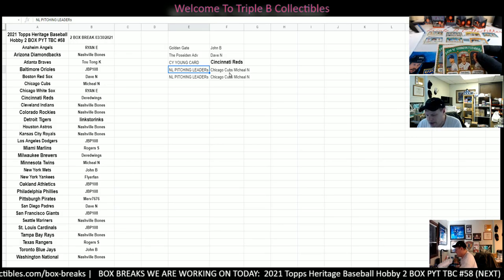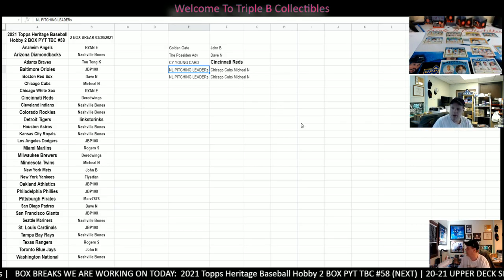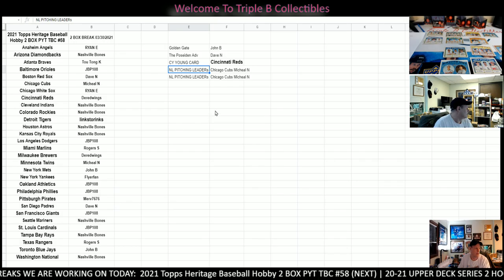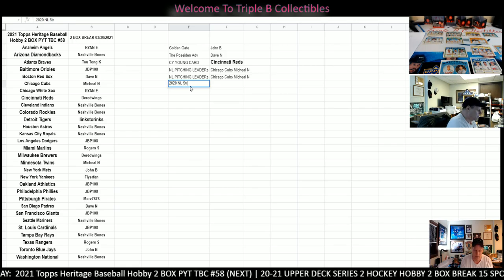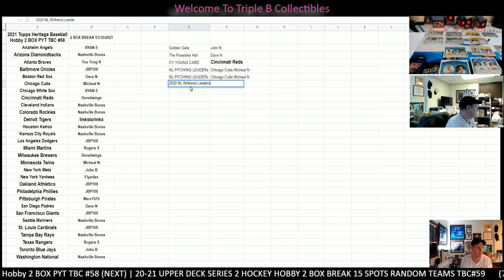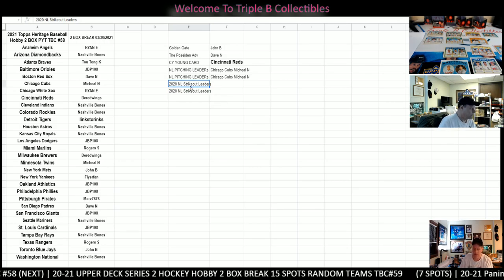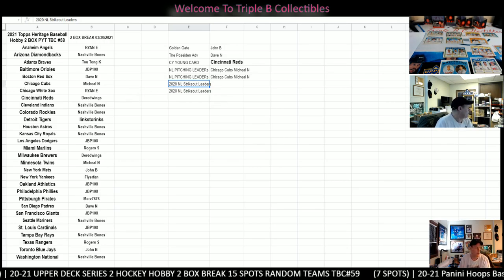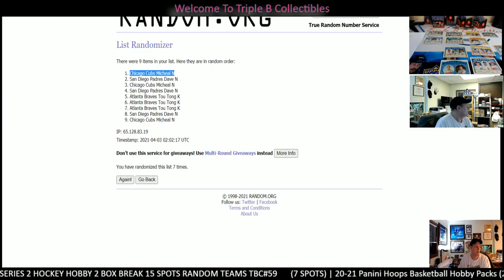Next one is going to be strikeout leaders, NL strikeout leaders, two of them. So Mets, Reds, Phillies. New York Mets is John B. Philadelphia Phillies is JPB. And the Cincinnati Reds, I believe, is the Red Wings. So let's go get you guys in there. We're going to do top and bottom again. So there's two cards. This is the 2020 NL strikeout.